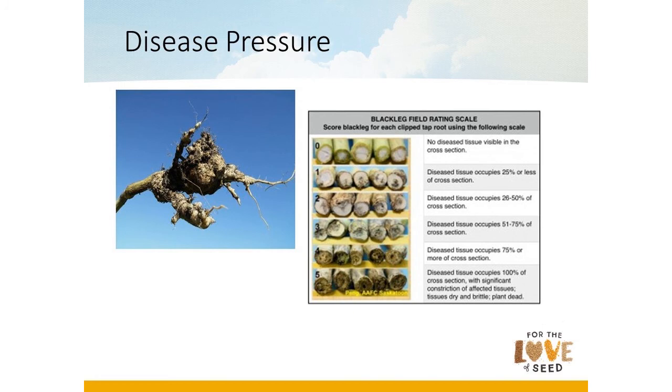It is a soil-borne disease. It spreads most quickly by soil. If you have any machinery that's moving from those areas, if you have any products that are moving from those areas, even if you're bringing in potatoes in southern Alberta, it could spread from northern Alberta. You need to be very careful on this, and you need to make sure you're choosing the right products.